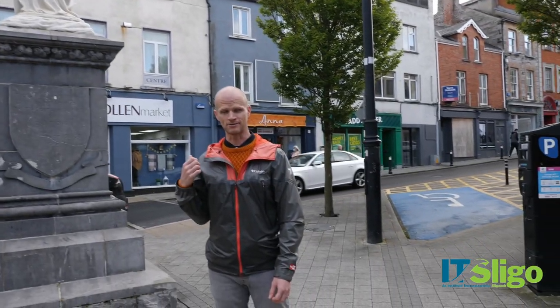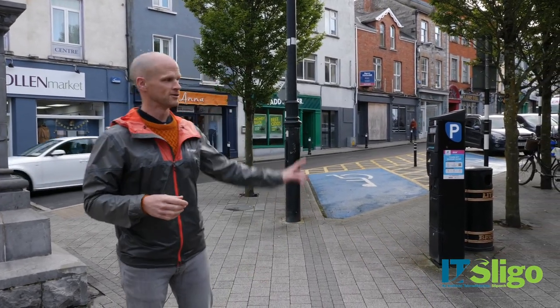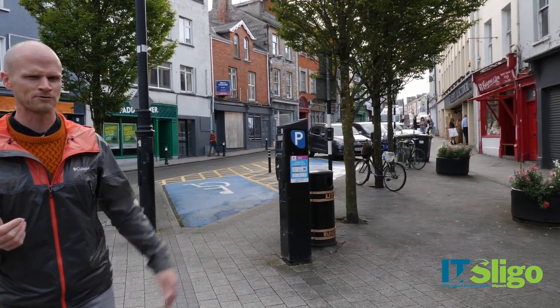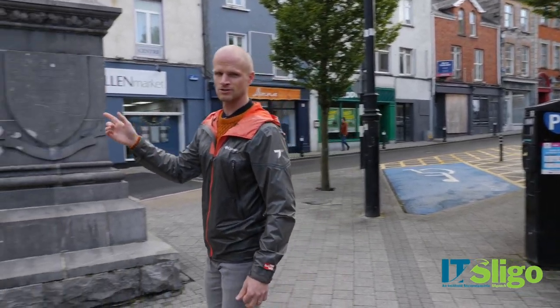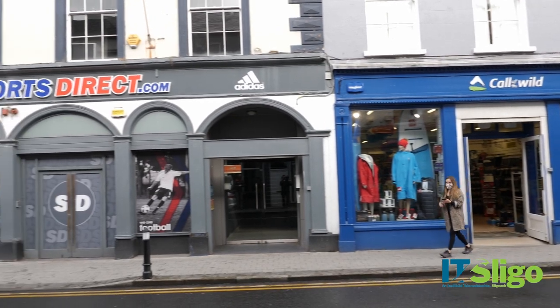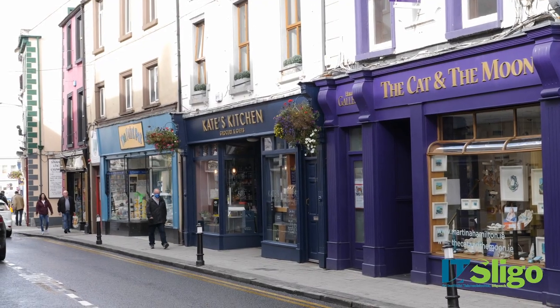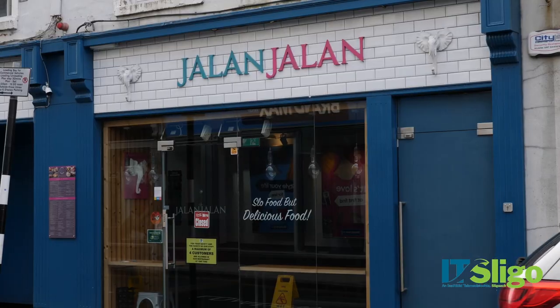So we're here at the Lady Erin statue, which is another good landmark to know your way around the town. This is deeper into the town again. Just up here is High Street, loads of stores and shops and everything up there. Quite a number of hairdressers and beauticians up there, actually, if you're looking for that. Just down across here then to my right is Castle Street. And along here we have a huge store, Sports Direct, which is everything you need. There's Call of the Wild, there's loads of cafes, infamous Kate's Kitchen. And then Filan Centre is one of your late night delis, and Jalan Jalan's another student favourite.